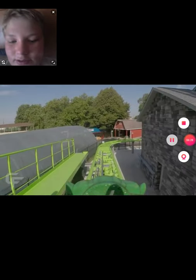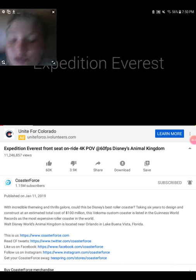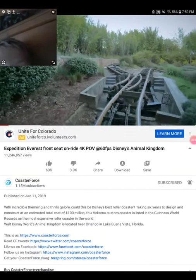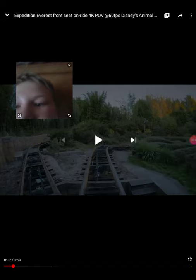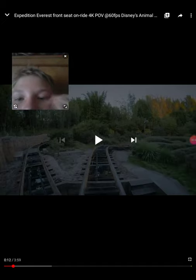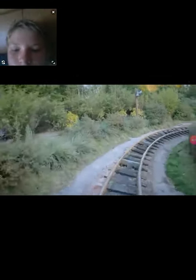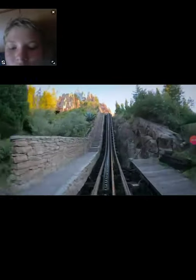I liked that one. Alright, this one is on Coaster Force 2, so still something you already know. This one, folks. No, come on, let me introduce it. Okay. This one is Expedition Everest Front Seat Ride in Disney Animal Kingdom. Let's do it. Old and raggedy. A little hell here. Hopefully this isn't no kiddie one.